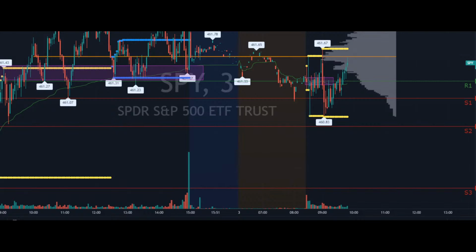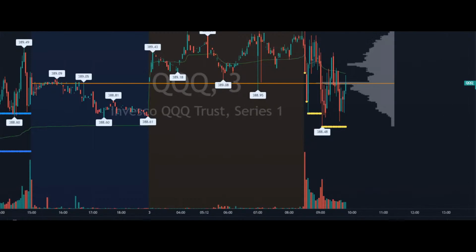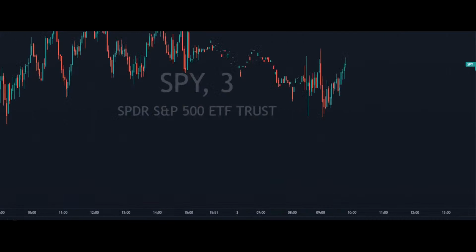There's not really all much going on. No reason to stay on any longer than that. We're all just waiting for JPal. There's not really much movement here.